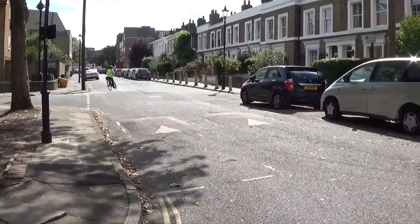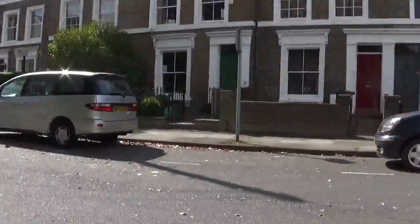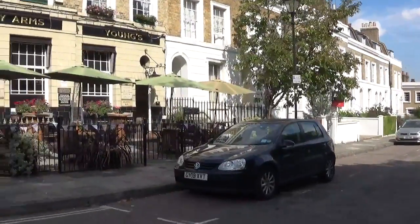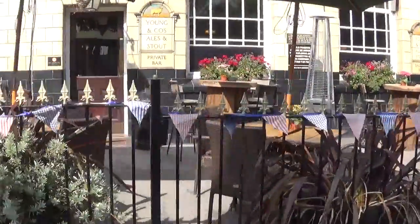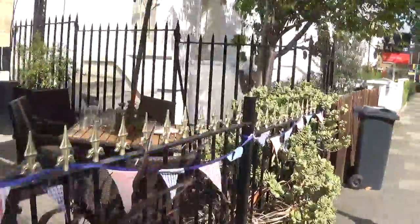Right, so that's down there, that main road down there. So we're not going to go that way. I think what we'll do is walk down this little path here, past this little boozer, this little pub, with a nice little garden area. As you can see, it looks rather nice.